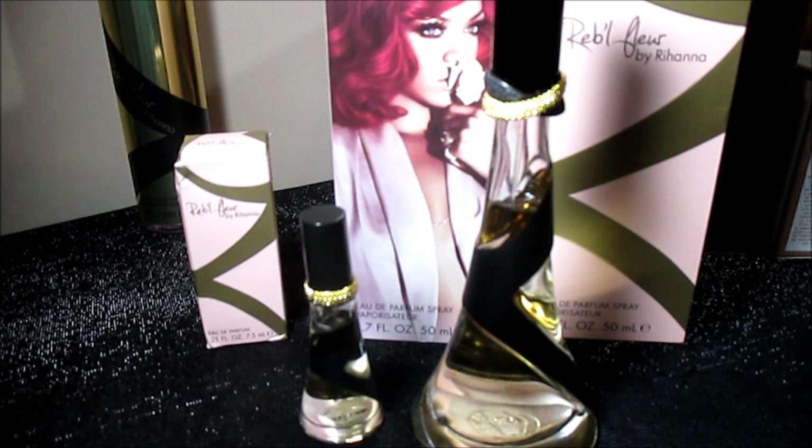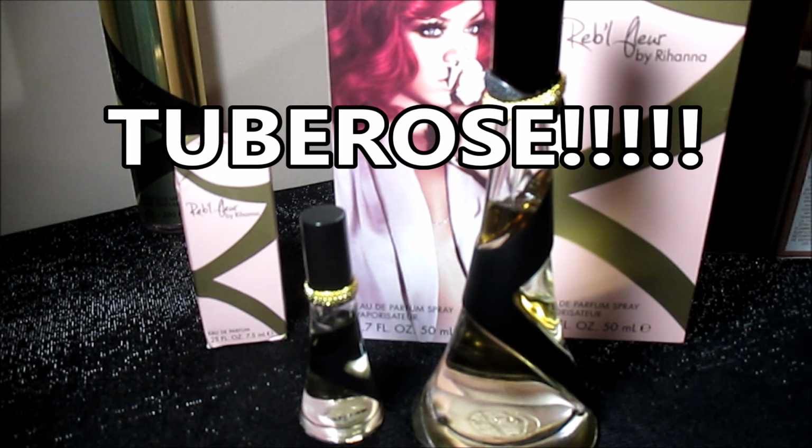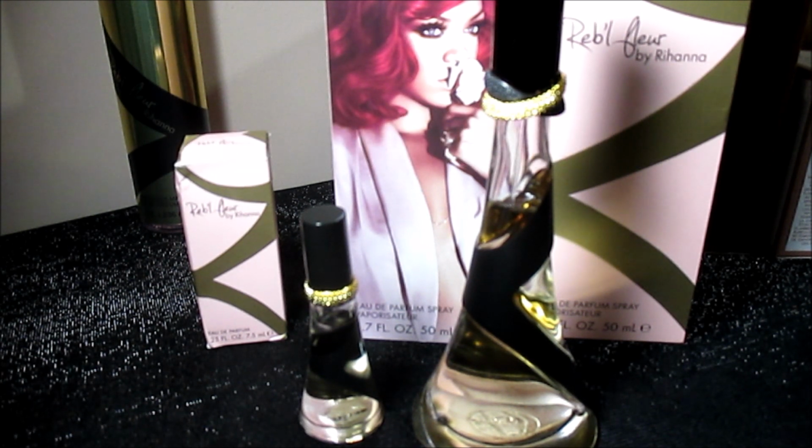But those heart notes, specifically that tuberose, I think that is what is driving me crazy with this perfume. I love tuberose. My favorite perfume of all time, which is Gucci Bloom, has tuberose. Honestly, Rebel Fleur is probably tied with Gucci Bloom as far as being my favorite perfume. When I wore this yesterday, I was intoxicated with myself. That's a weird way to feel about yourself because of a perfume. But when I was smelling this all day, I was like, I don't understand why everybody around me is not intoxicated with me right now, because I'm intoxicated with myself. That's how this perfume was making me feel. I was really feeling myself.